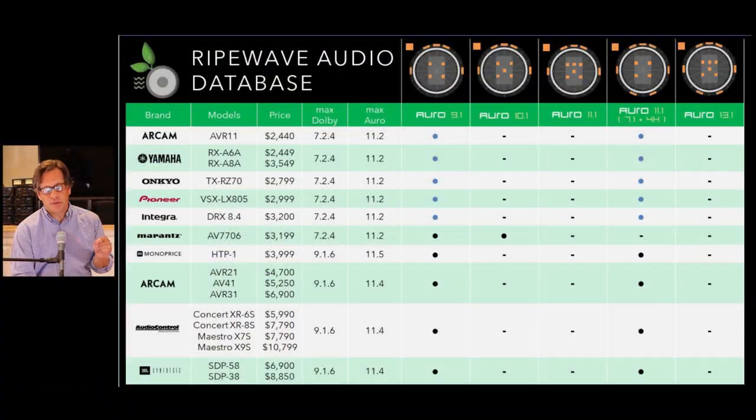What I'm going to show you now is our best interpretation based off of units that we brought in-house, plus the manuals that we have, their websites, and for the rest, we kind of make assumptions. Let's take a look at the first grouping. Now, the first grouping here essentially is these 11.x channel receivers and processors.